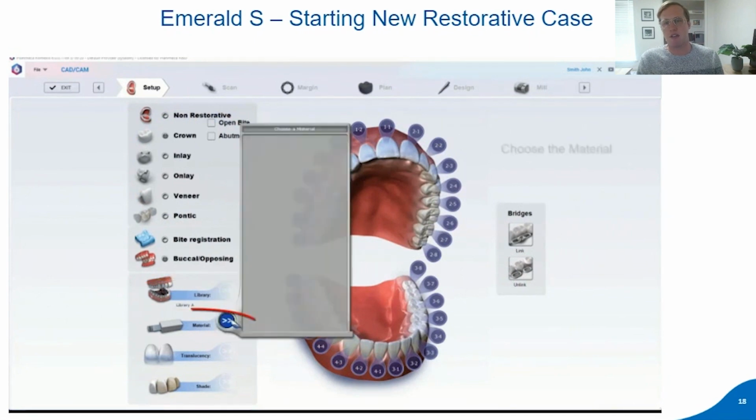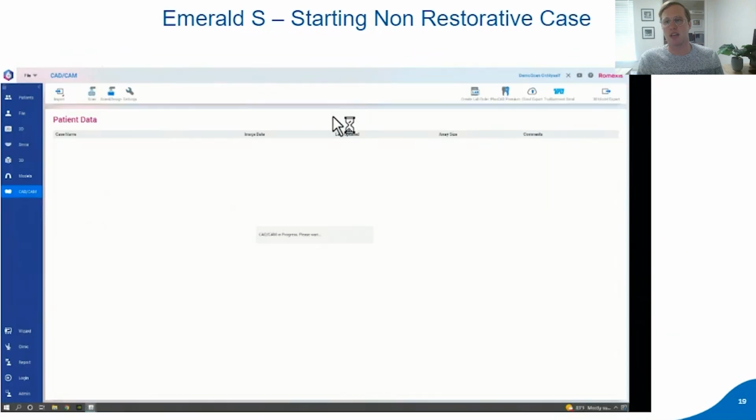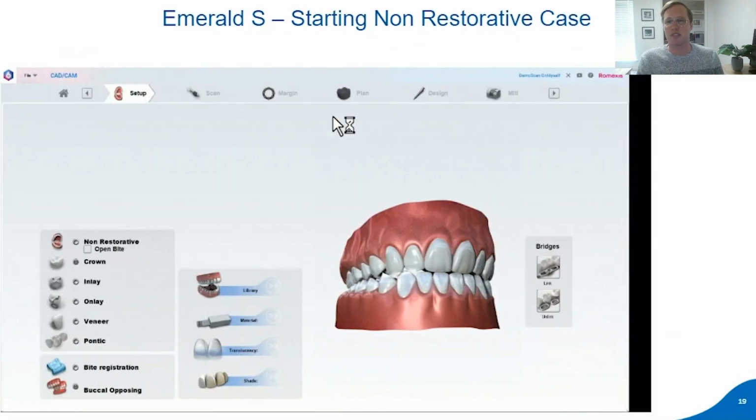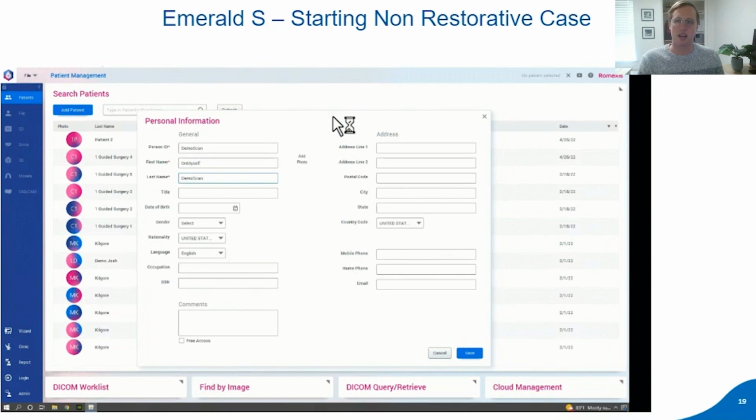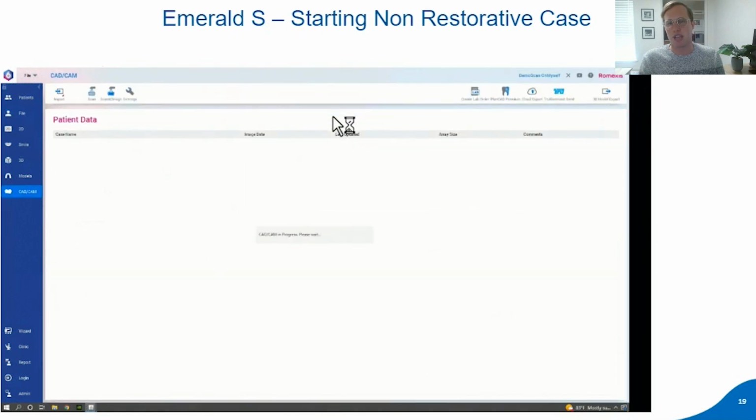So from here, we can also look at what a non-restorative scan would be like. With a non-restorative scan, we're going to fill in our patient information. We're going to hit the scan option above, and then we are going to click the non-restorative option and then move forward on our scan.